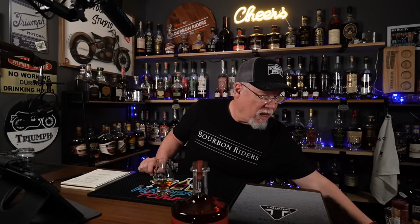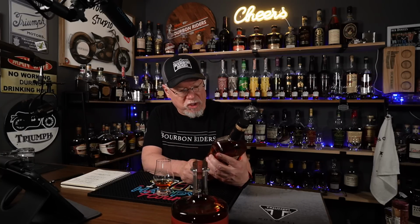Next up, a kind of a surprise. I never see the Larceny 92 in a private single barrel. You always see the cask strengths and then of course the batches that Larceny releases, the A, B, and C, but to find their 92 in a single barrel.